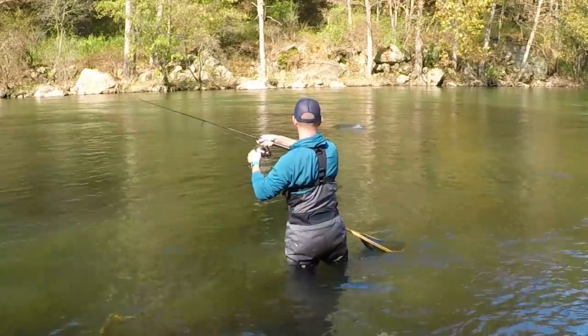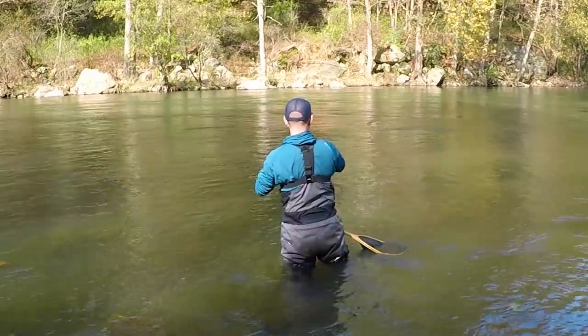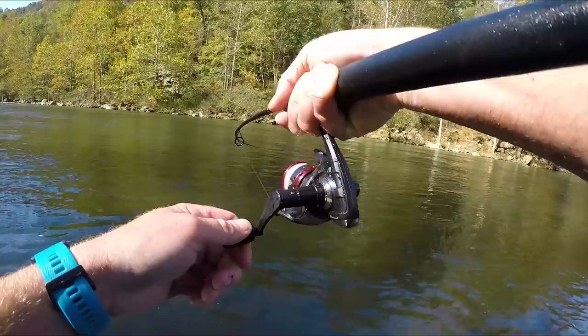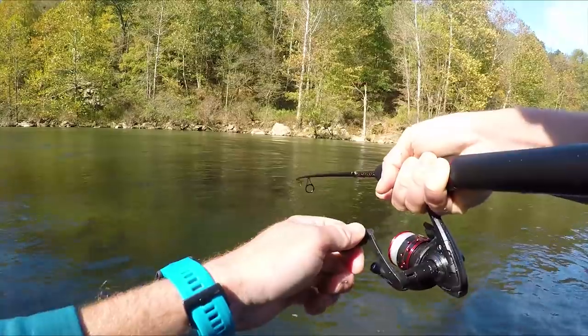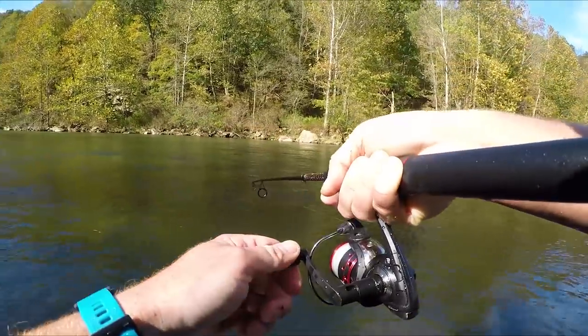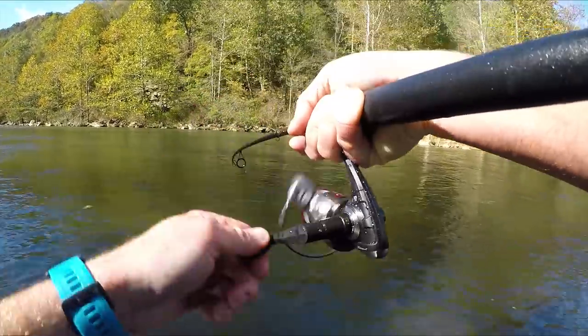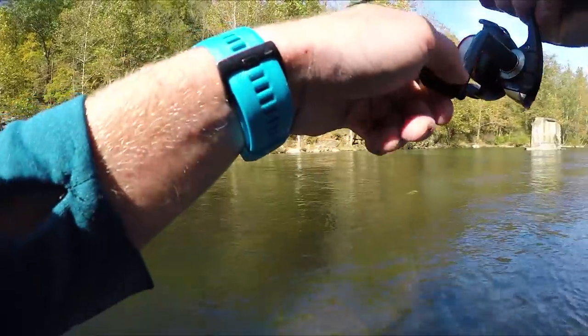There we go. Fish. Yeah, I guess so. It feels pretty good too. It's decent. No way. I'm wondering if they aren't spawning in here, you know, like that one with the eggs.